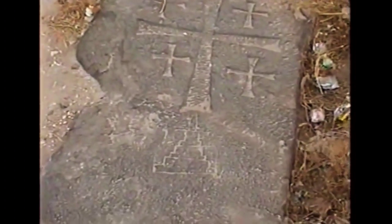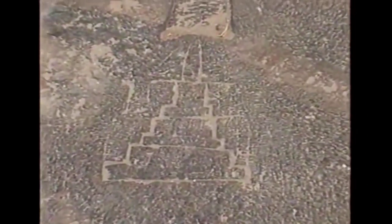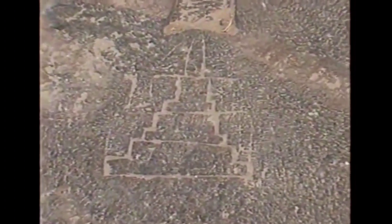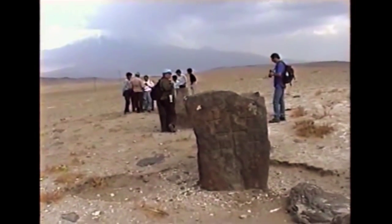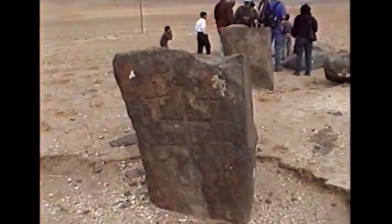At the bottom is a possible image of the Tower of Babel, which was built around 200 years after the flood by Nimrod and his rebellious followers. This particular stone has 7 crosses, with the 8th having been removed at some point in time.